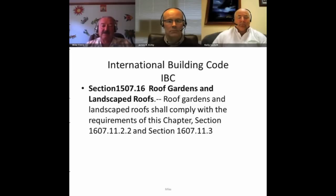Specifically, Section 1507.16, roof gardens and landscaped roofs, was added, which says roof gardens and landscaped roofs shall comply with the requirements of this chapter, being Chapter 15, and Chapter 16, which are the areas that were already in there regarding loading requirements and dead loads, being the ability to handle dead loads, etc. So now what does that specifically mean? Next slide.